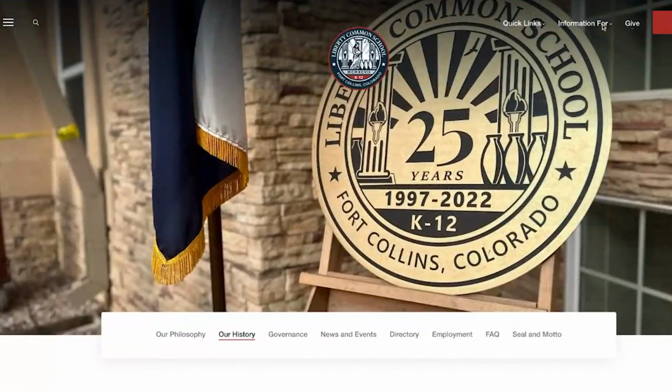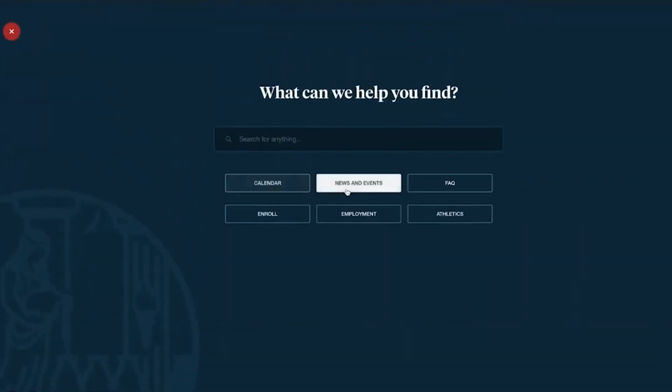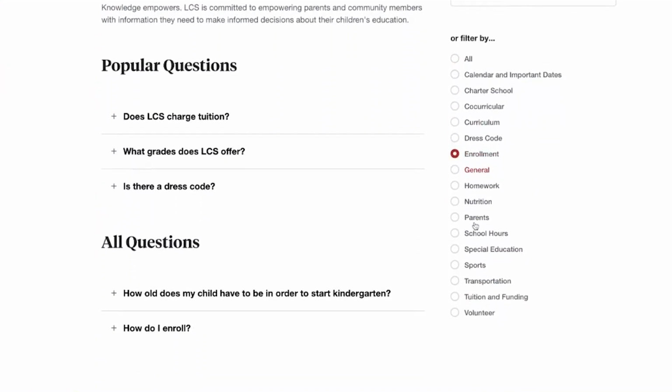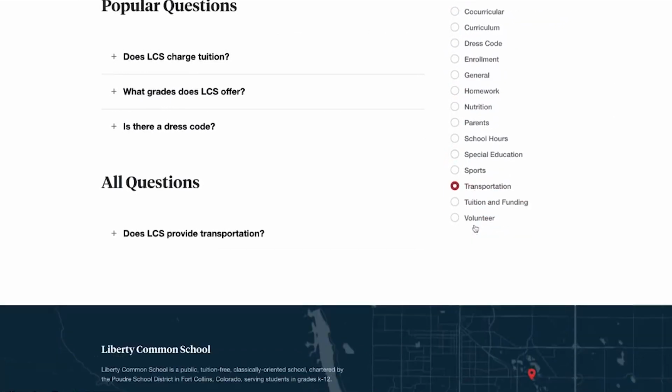Then they've got this great search function here with the search bar and quick links, and they've got this great FAQ page with a filterable search bar there, which I haven't seen before. That's great to see. Again, thinking about their audience and what problems they can help solve.